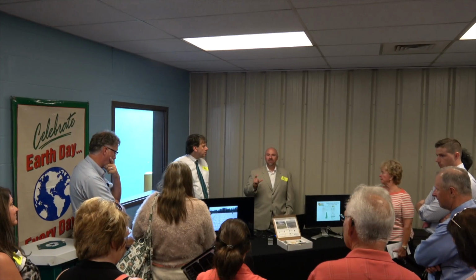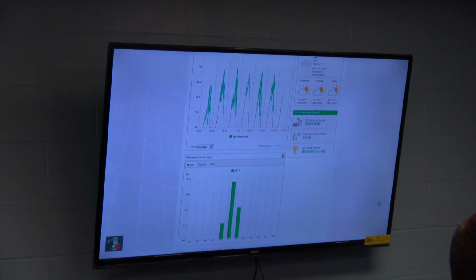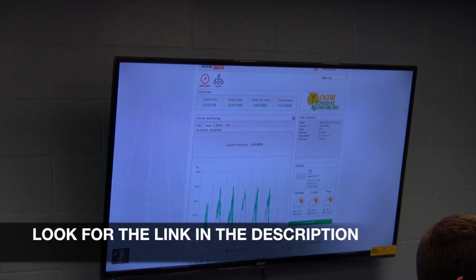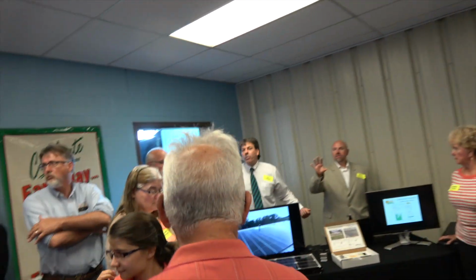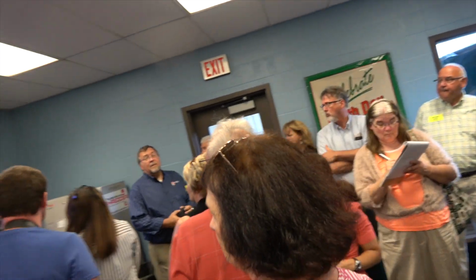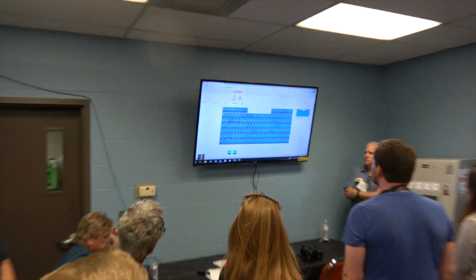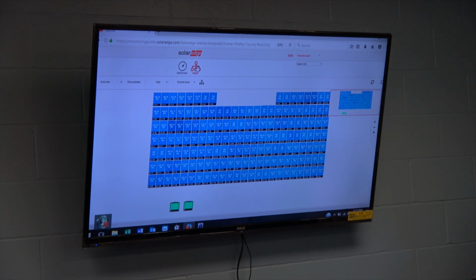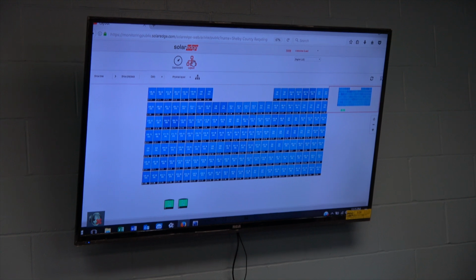There is a website dedicated to this solar array. That site is open to the public. You would just go on SolarEdge's website, go under public sites, search the word Shelby, and you would find that particular website. That's a format of what the actual array is and what it looks like on the roof. Each one of those blue boxes corresponds to a module on the roof. So we can get that granular detail to see what each and every module is producing.